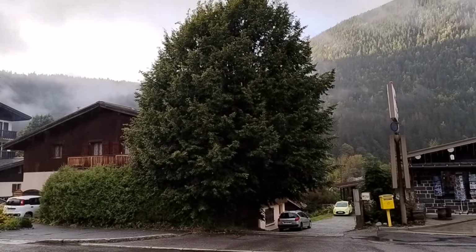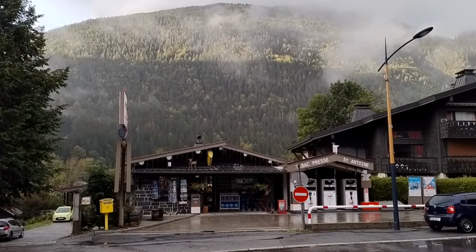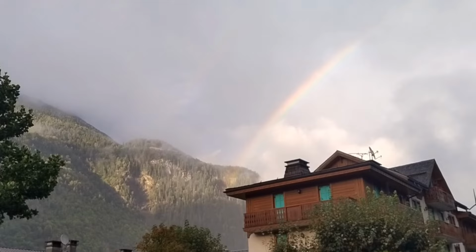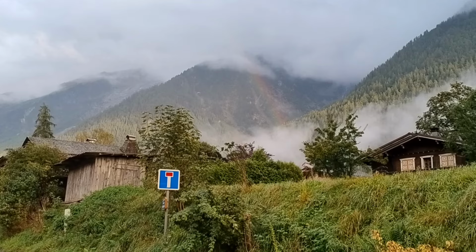And some gift or souvenir shops. I was then greeted by this beautiful rainbow stretching from side to side across the valley.